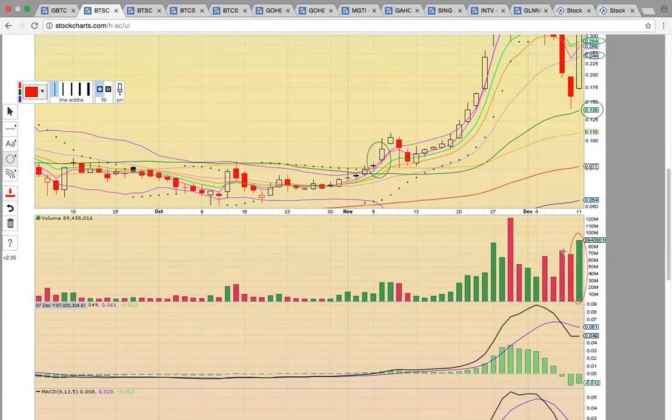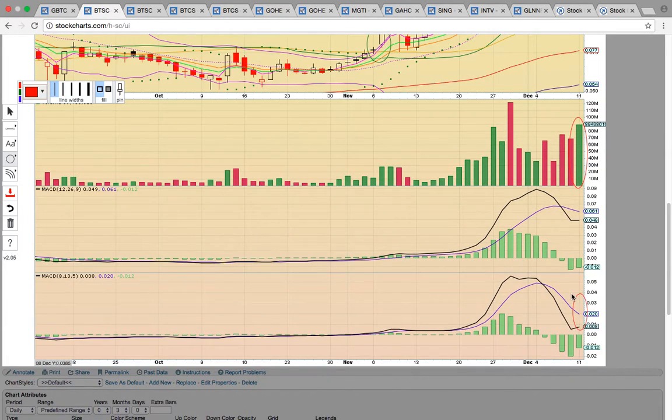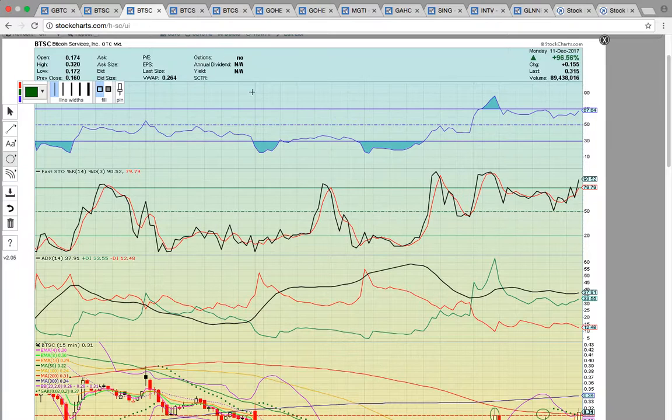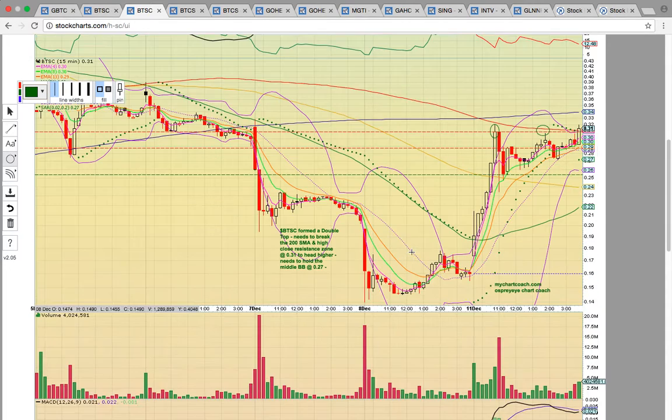Notice the big volume behind the move today. That's very bullish. This is just heating back up. MACD needs to cross on both time frames. It was really beaten down. And so look at the BTSC 15-minute chart.